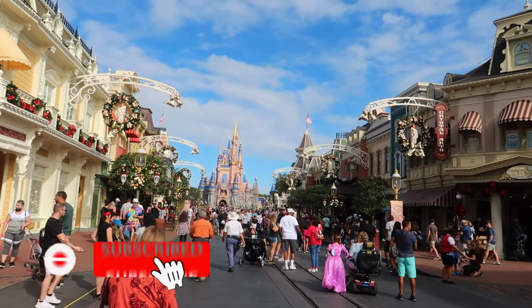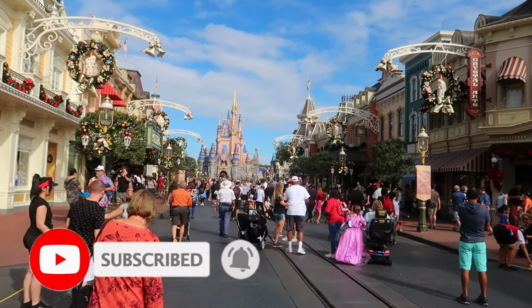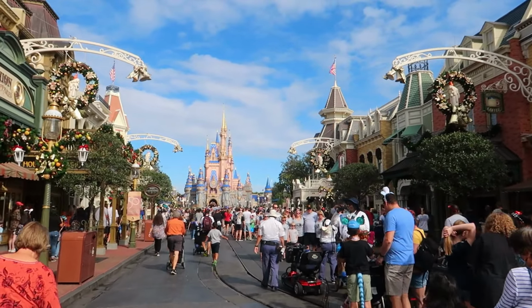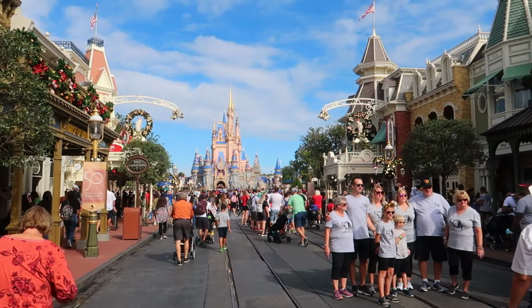So here we are again at Main Street USA in Magic Kingdom, walking up towards the castle. We were here a couple of days ago at night time when it was all dark and everything was lit up, which was very pretty. We got to see the fireworks, but it was absolutely heaving with people. This Main Street, you couldn't get on it. It was just ridiculously busy.